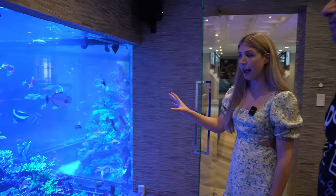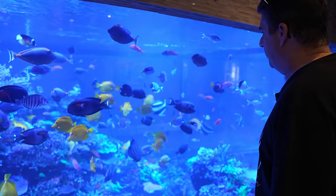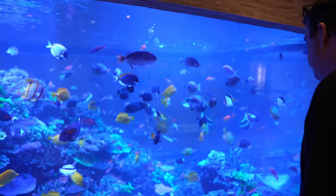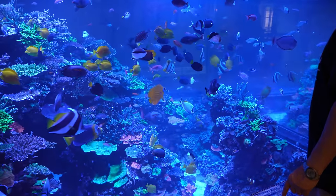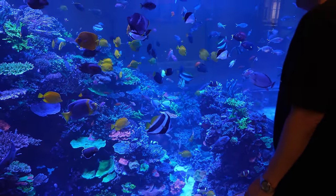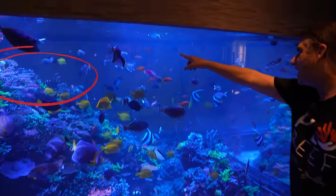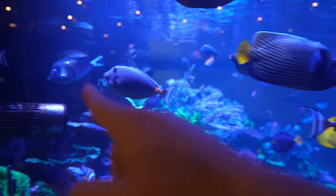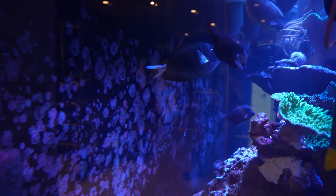Is there anything in particular in here that is your prized fish or coral? Oh, wow. There's one fish in here. No, there's actually an even rarer fish than him, but he's changed colors so much that he looks more like a regular one. Do you see that one right there in the back, the black one with the white coming across? That monster frisbee? Yeah, they caught this in the Maldives. But he's getting darker. He was half white.